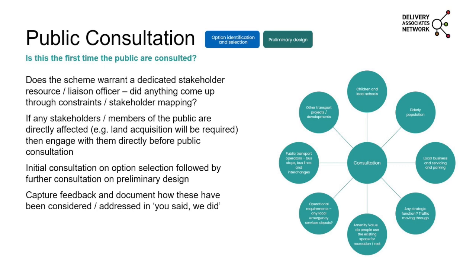Also thinking, what is it you're consulting on, and what are the questions you want to ask? So what are the things you might be able to flex within the design that would be really useful to get the opinion of people, and what are the things where there aren't many options. So really being clear on the purpose of the consultation and what are the things that you want people to be able to influence is really important.